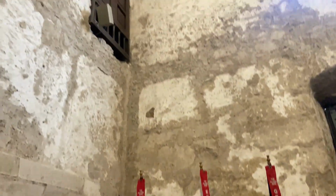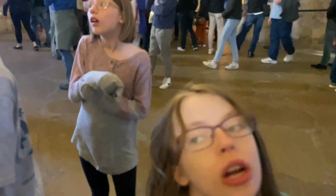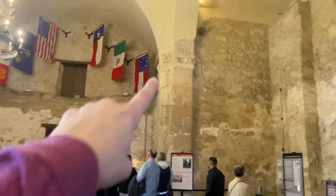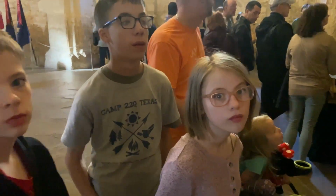Yep. Because they went into the different rooms. That's what they were saying. Two stories. Okay, that makes sense. See that right here, go to the corner. Yeah, that's why there's doors up high, because it used to be a second story. And it's starting to break down, so they're doing what they can to preserve it and keep it working.